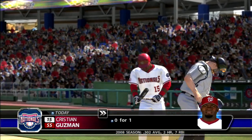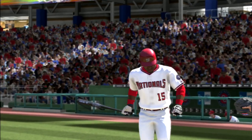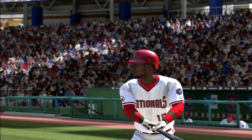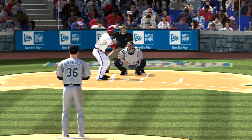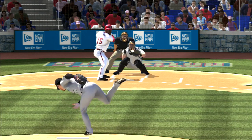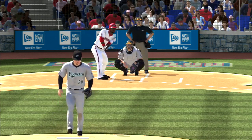Back to the top of the order now, and here's the veteran middle infielder, Christian Guzman. And here's the first pitch. And this is just off the outside corner for a ball, 1-0.